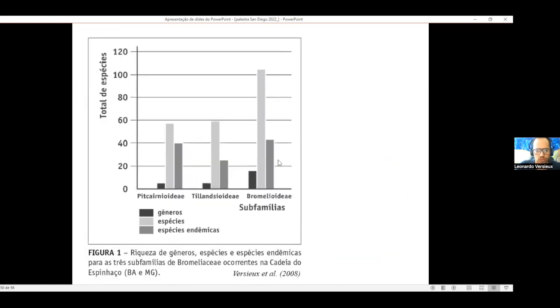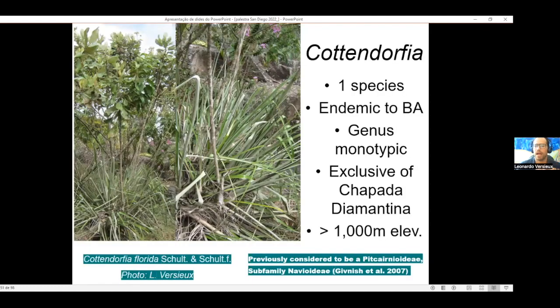So just to talk about subfamilies, Bromelioideae had the highest number of species here, then Tillandsioideae and then Pitcairnioideae. In terms of genus number, Bromelioideae also had the highest number. This is all from this paper from 2008. And now I will illustrate some of these plants, and the numbers I will present are from this paper, and only in a few cases I updated them.